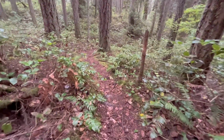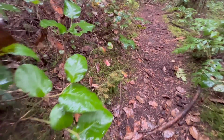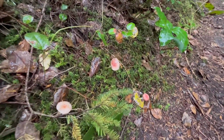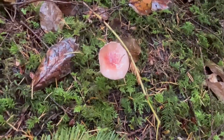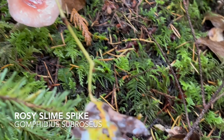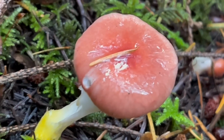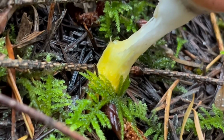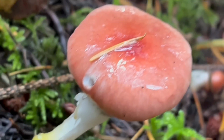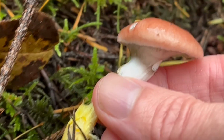So moving just down the trail here, boy, we've got a mushroom that's really out in force right now. This is one of our slime spikes. This one, affectionately known as the Rosy Slime Spike, Gomphidius subroseus. And you'll notice it's got this pinkish, kind of slimy cap, bright yellow base of the stipe there. We can see it looks like this one's been eaten on a little bit, but let's take a look.